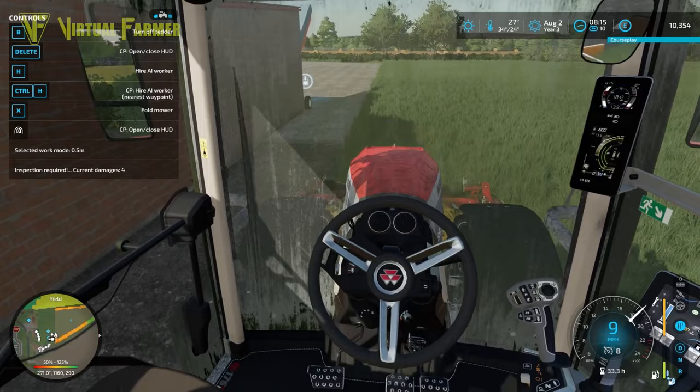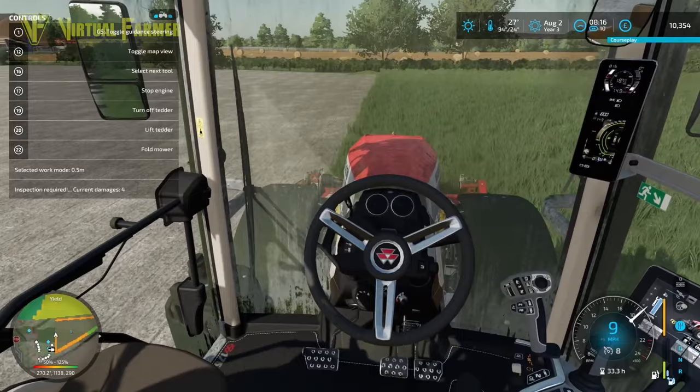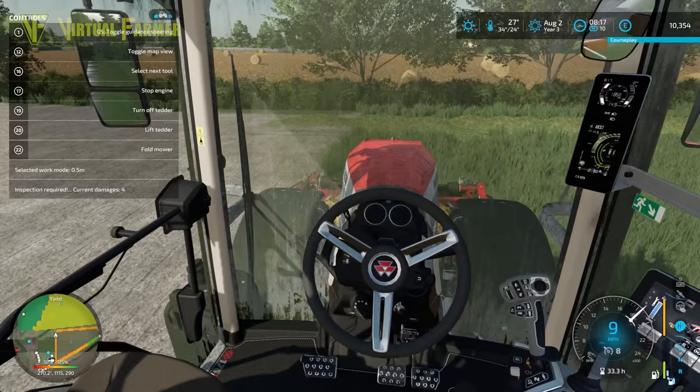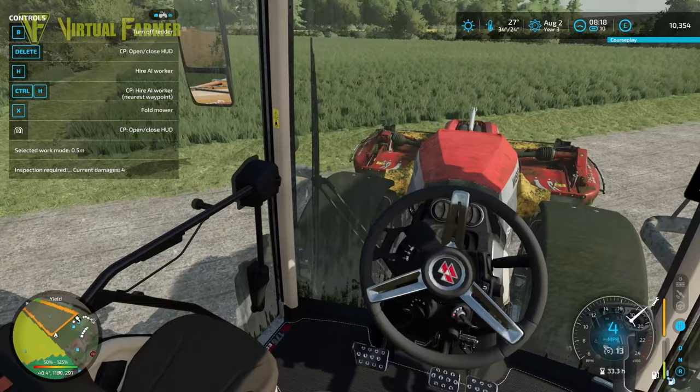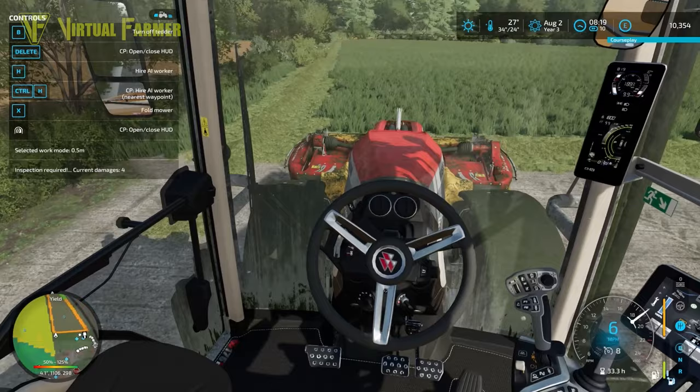Thankfully, we don't need this tractor to do the carrots. The carrots are actually already ready to be harvested, and I would have started those today if we didn't have this field to get baled up and get some more hay. So we're going to probably end up using the Vultra for that job. It doesn't require a huge amount of power to run our carrot harvester, so we should be all right.